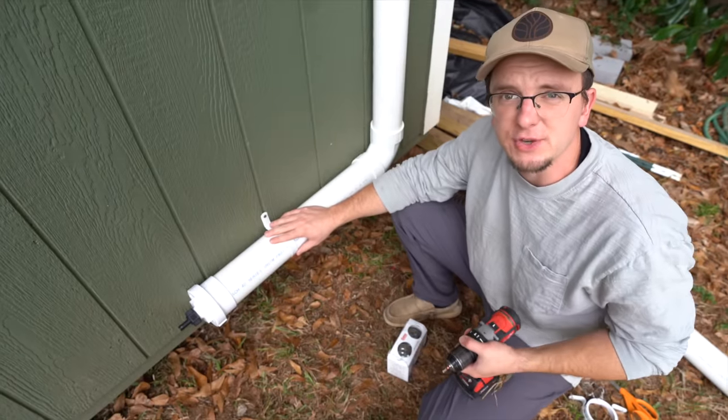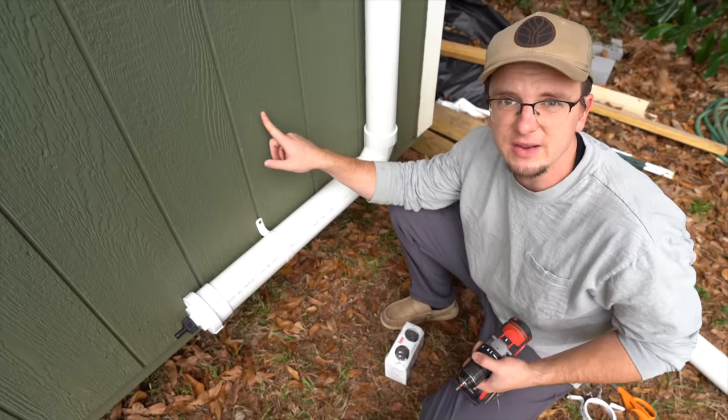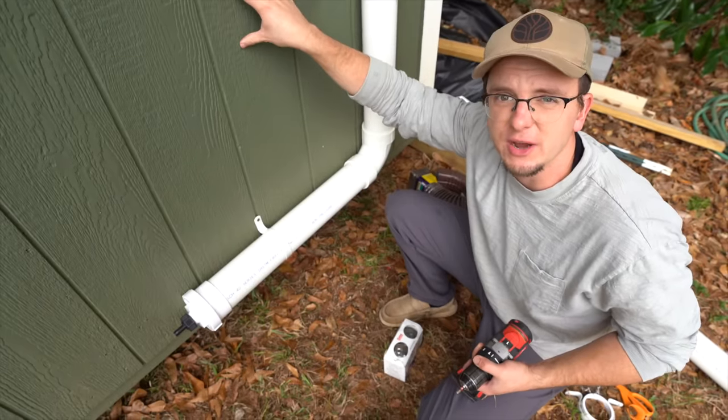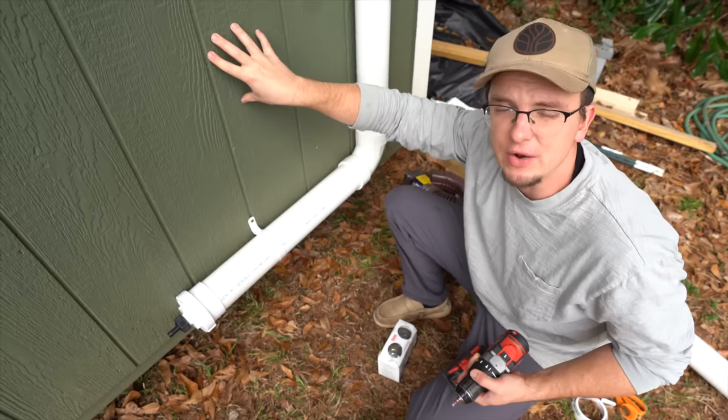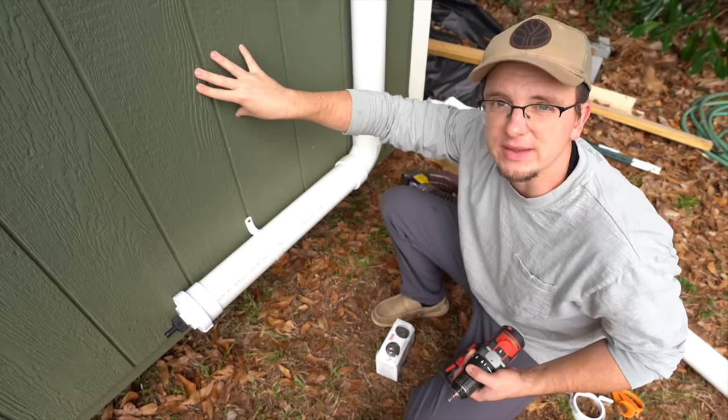To anchor the pipe securely, it's important that you find a stud underneath of the exterior shell. Simply look for screws or nail heads that are on the outside under the paint. That's where your stud most likely is.